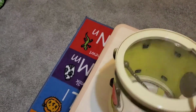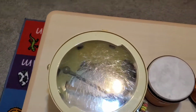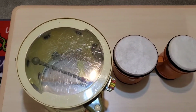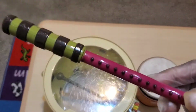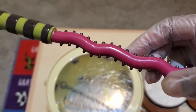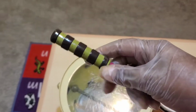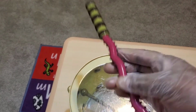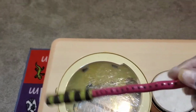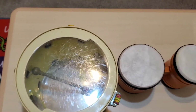This drum came with some other instruments as well, but I separated them for diverse musical and sensory opportunities for the kids. Look at this stick. Look how it has those spiky things around it. So while the children are holding on to this, they are feeling, they are seeing, they are experiencing. It's just amazing. Just amazing.